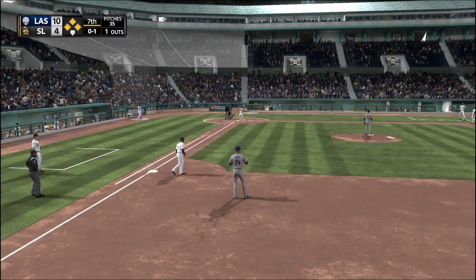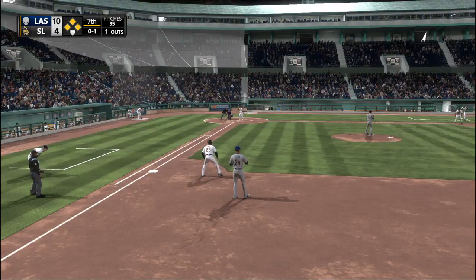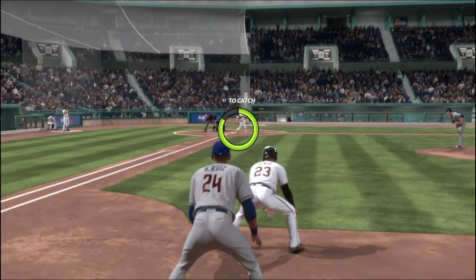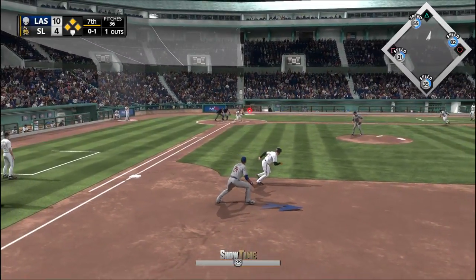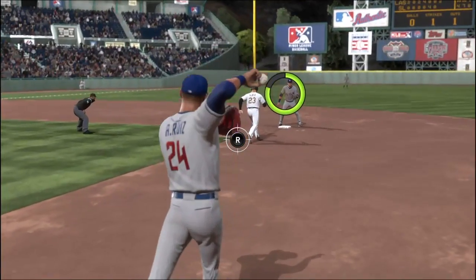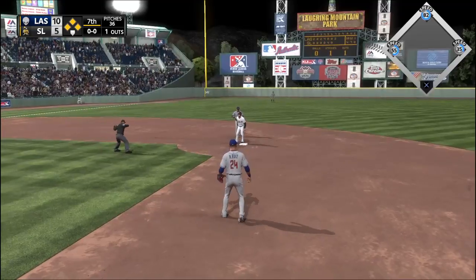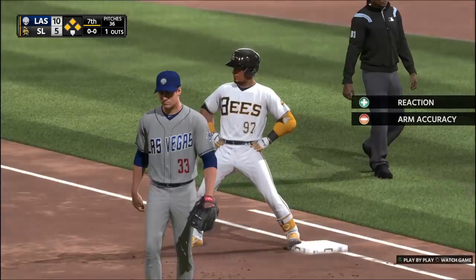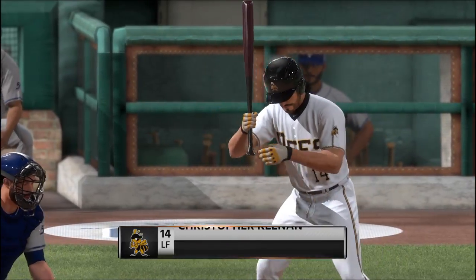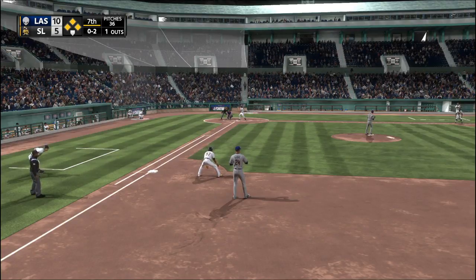Standing in, Luke Gonzalez, looking to cut into that big deficit they've got in front of them. Gonzalez. The throw pulls him off the bag. The runner from third comes across to score as they try and chip away at the deficit. At the plate, Christopher Keenan. He'll try to follow up the double in his last at-bat with another big hit right here.